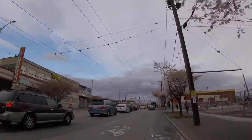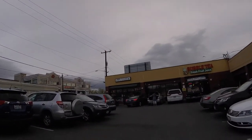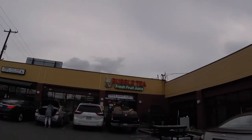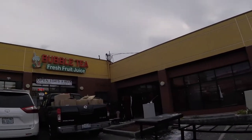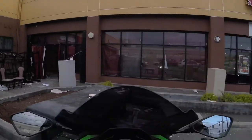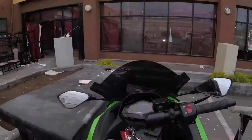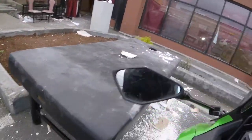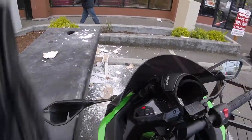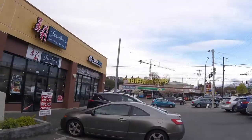Oh, I know where that is. It's one of the best Vietnamese buffets right there, by the way. Veggie deli. Let's go park over here. Veggie deli is where we're going. I guess I knew that, right? At least my phone knew that.